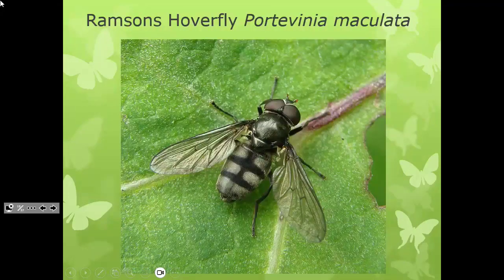So, not all ancient woodland hoverflies are dead wood feeders. Some are confined to ancient woodland because they're associated with ancient woodland plants. And the Ramsden's hoverfly, Portevinia, is an example, in that it's always found close to ramsons, wild garlic. So the adults like to sunbathe like this on garlic leaves and sometimes feed on the garlic flowers. The larvae live in the stems and the bulbs of wild garlic. Uncommon in Nottinghamshire, and mainly on the magnesium limestone woodlands, obviously where the best place for garlic.